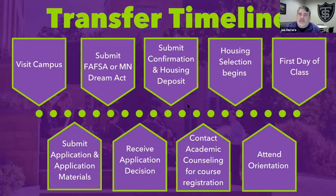And then a little bit later in that process, housing will reach out to you. In spring, they usually contact you individually. And in fall, they will have you fill out a form. Once again, they happen after a student confirms. Generally, it's going to be in January for spring, and in August, or July actually, for fall. And then everybody will be encouraged and required to attend an orientation session.